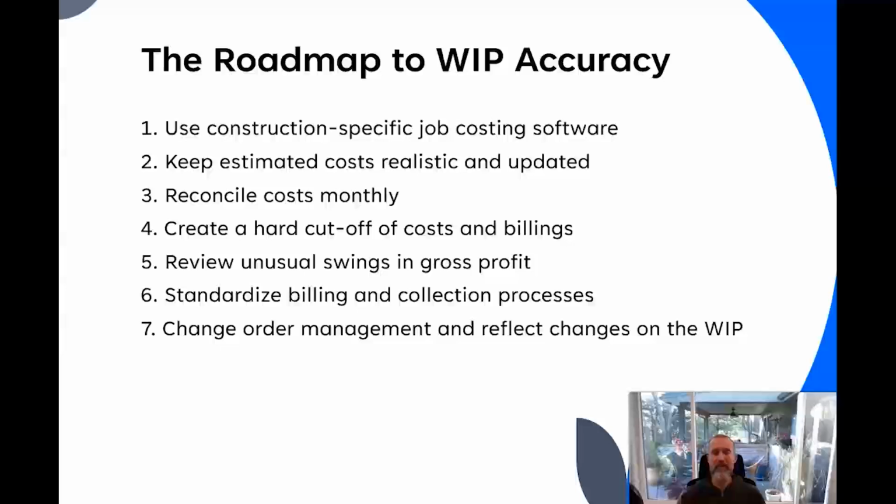Second thing is keeping estimated costs realistic and updated. If you bid a job at one margin and it looks like it's fading and you just don't write the job down to where it's truly going to end up, you're fooling yourself, and it leads to a lot of the inaccuracies and problems we listed in the previous screen. Third, reconciling costs monthly. If you don't have costs reconciled, you really don't know how you're progressing compared to the estimate. So timely and consistent reconciliation is key.